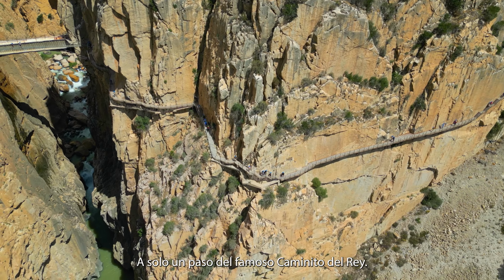Alora is a tale of two towns. One side is quite modern and the other side is a bit rough on the edges. But with the right investment, I'm sure Alora can be a great place. It has everything, the views, the beautiful whitewashed town. It's close to Caminito del Rey and it's got lots of places for adventure hikes.